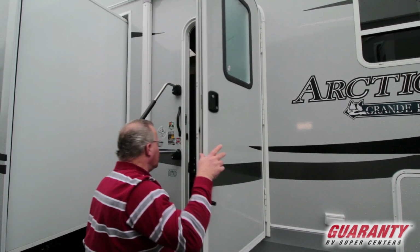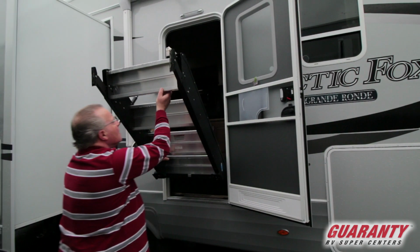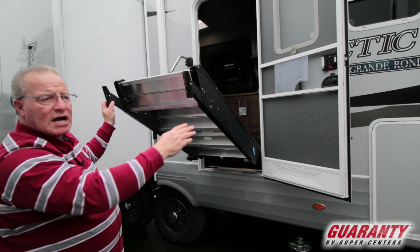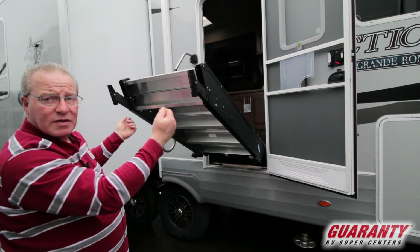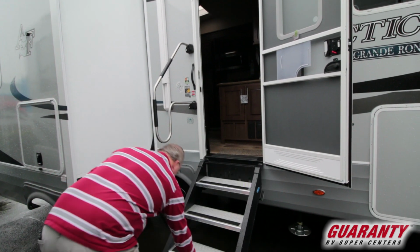And just as easy when you stop and you want to get inside. They're nice and light. They come down real easy. You've got adjustable legs on these as well, which makes it really nice if you happen to be on uneven ground. You can adjust one leg longer than the other so the stairs stay level. This is a 3-slide coach.